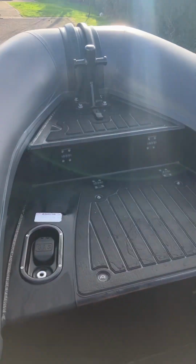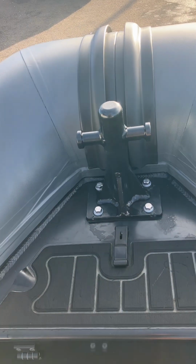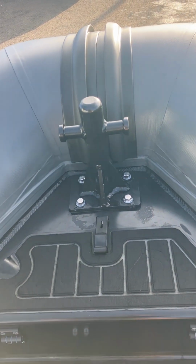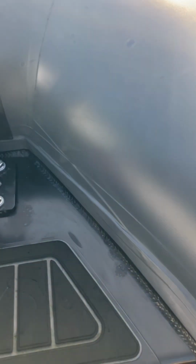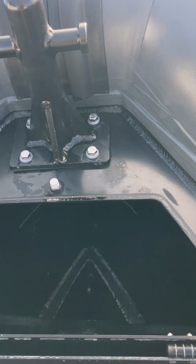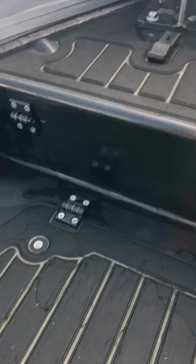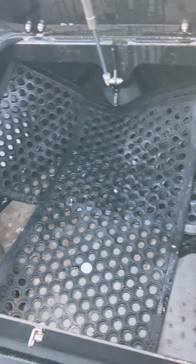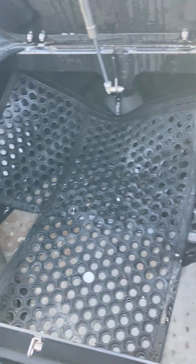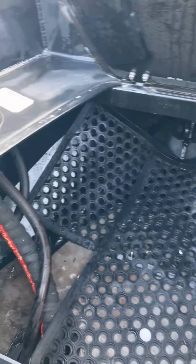So we'll start up at the front. The boat comes with the bow post, so it's excellent for tying up, for mooring, for loads of different things, but it's there. You've got a small locker door here to get you into your anchor. You have the bigger access to the front locker here. So this is a massive locker. You would keep your anchor in here, fenders, loads and loads of stuff. There's just so much storage in this boat.